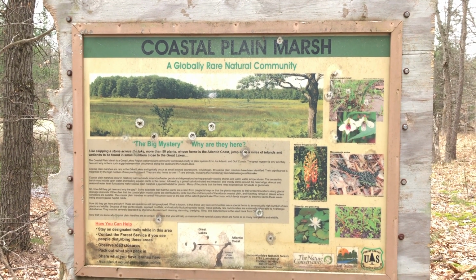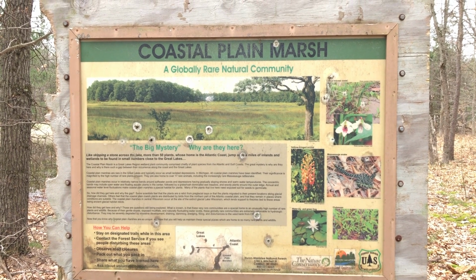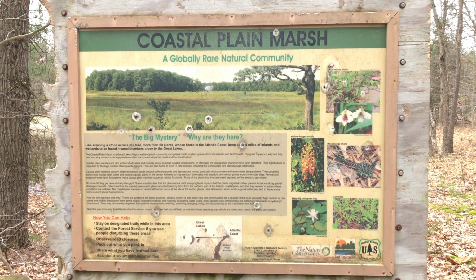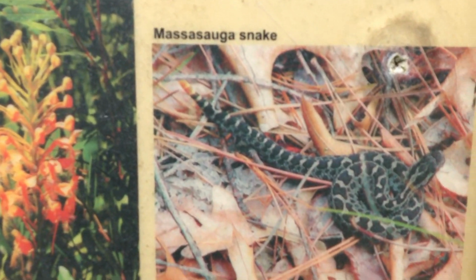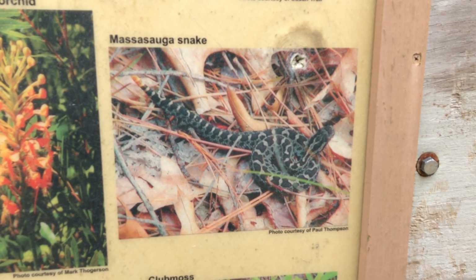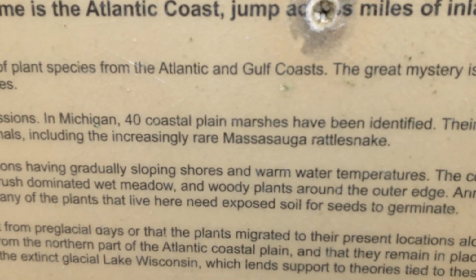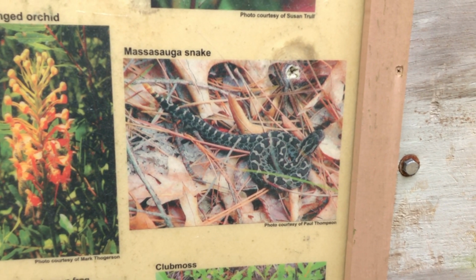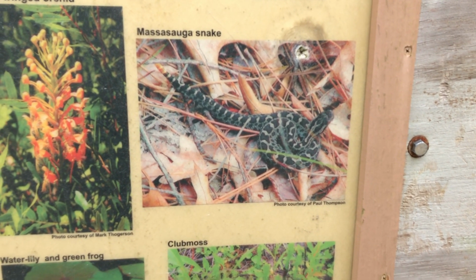Okay, well apparently that was a coastal plain marsh and contains species from the Atlantic coast. They're unsure how they get here, so that's pretty cool. Also home to Massasauga. That's really funny because for some reason I knew about this rattlesnake and also that it's, as they say here, increasingly rare. But even so, for some reason when I was going through that last stretch of woods, I was keeping my eyes peeled on the leaves because it felt sneaky.